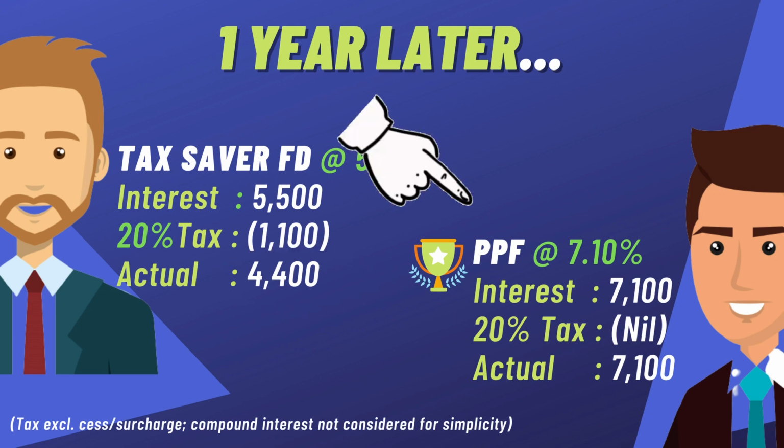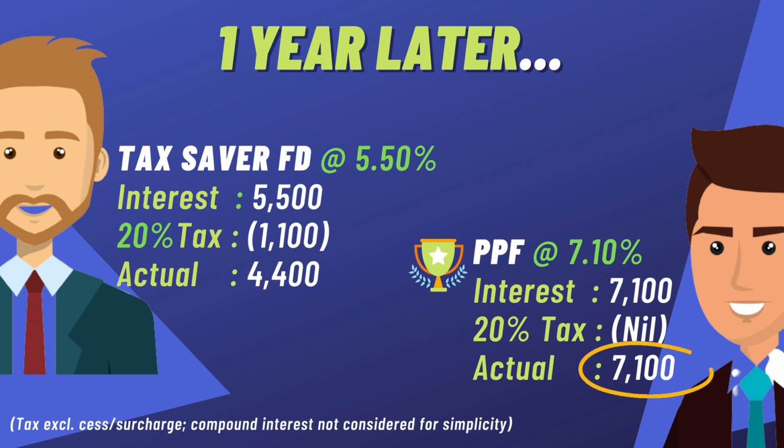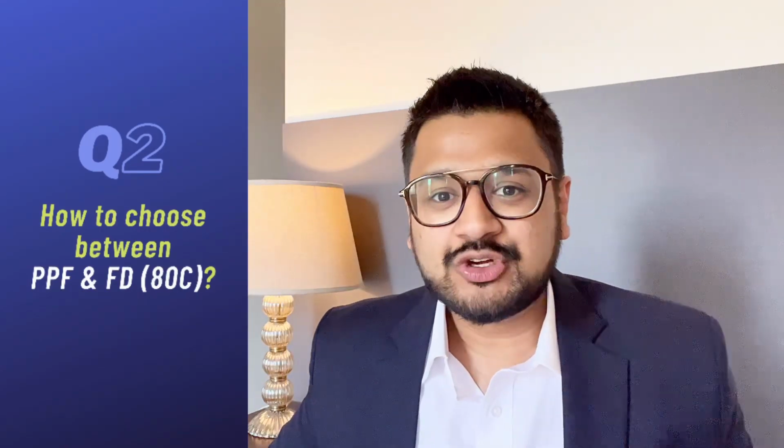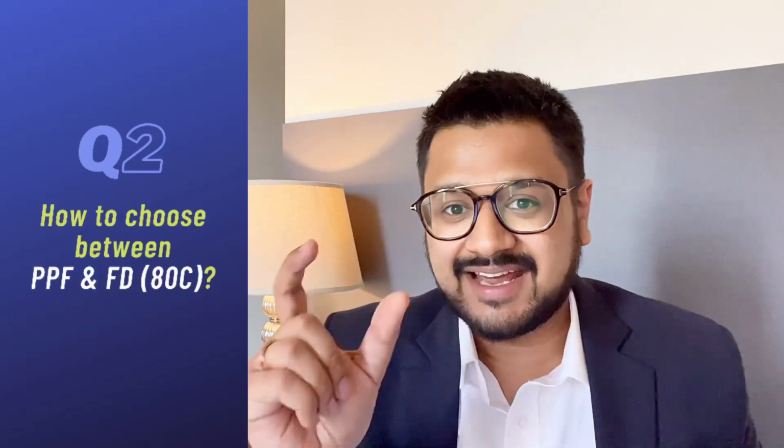Now let's compare it with your investment. PPF would give you a return of 7.1% per annum, which is rupees 7,100 at the end of the first year. Since PPF interest is fully exempt, there would be no tax on this interest income. So clearly, PPF would offer you much higher returns compared to a fixed deposit. Now let's come to the second question. How do you choose between PPF and tax saver fixed deposit?